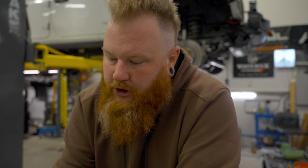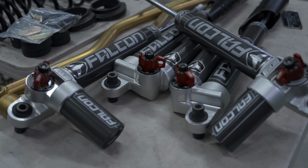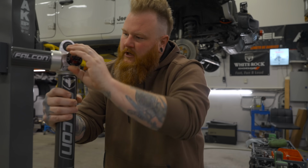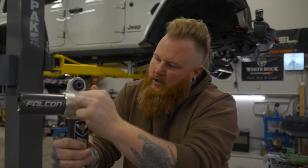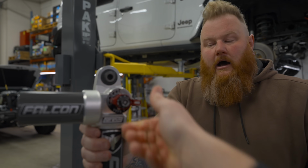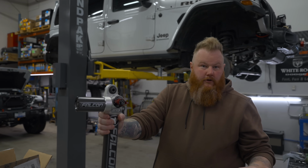There is no better shock for the money that has been designed from the ground up for Jeeps. Isn't that satisfying? You can turn a knob. Wait, can I try? You can turn it. Oh God, how does that feel? That's very satisfying. I don't know if you've adjusted any other shocks over your years in the industry.